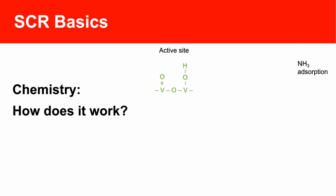What I wanted to do is go over a really good overview, I think, of what is actually happening in the SCR reactor, because a lot of folks just see the reactor sitting there and don't know the chemical reaction that's actually happening. So we have a divanadium pentoxide active site, and that is the actual active ingredient in the catalyst. It is on a titanium dioxide substrate, and then what happens is ammonia is injected into the system, and it attaches to the vanadium active site.